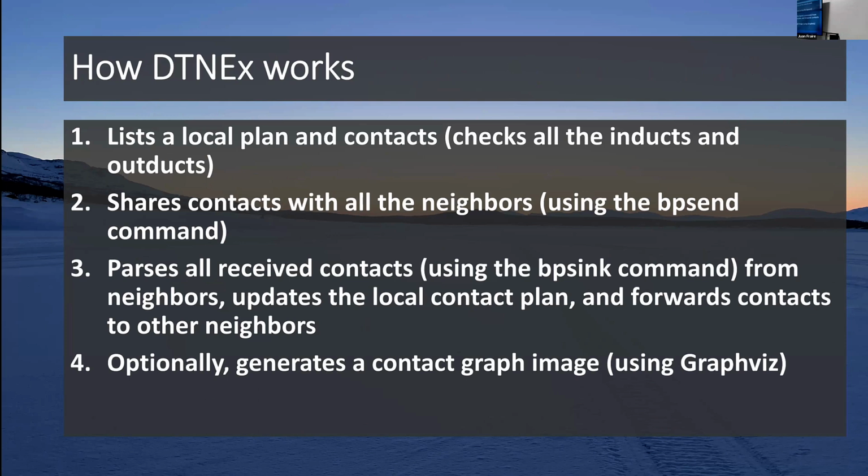So how does DTNX work at the moment? It lists the local plan and contacts that you have on your node. Currently, it's implemented only in Ion. It checks the index and outdex, and then you share these contacts with your neighbors. It's quite a simple step. When you receive this, you parse them again using just the BP sync command, so there's no need to compile anything. You update your local contact graph plan and then forward it to all the nodes except the one that you received it from. Optionally, you can get the listed contact graph, or you can actually create the image. And this runs in a constant loop that updates every minute or whatever time you set up.